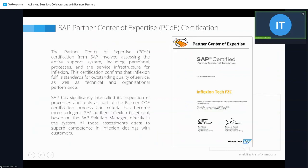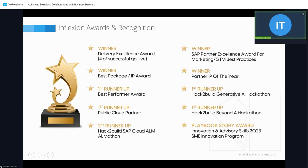SAP P2E certification is awarded post-SAP audit, which ensures we have the process, infrastructure, and certified people to deliver quality support post-implementation. I'm proud to say that we've been awarded as the winner of SAP Partner Excellence Award for the Marketing and Go-to-Market Best Practices, winner of the IP of the Year, first runner-up for Best Performer Award, first runner-up for Public Cloud Partner, first runner-up for Hack to Build Beyond the Hackathon and Hack to Build Generative AI Hackathon, the second runner-up for Hack to Build SAP Cloud ALM, and Playbook Story Award for Innovation and Advisory Skills. This ensures our position as a trusted and high-performing partner within the SAP ecosystem.